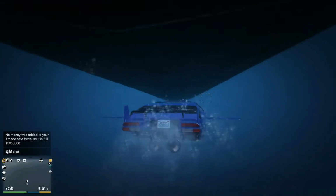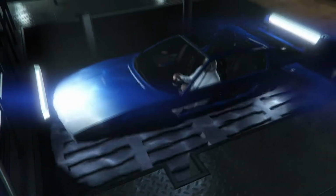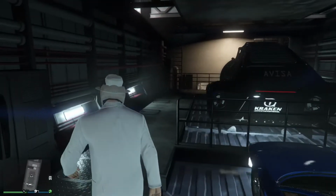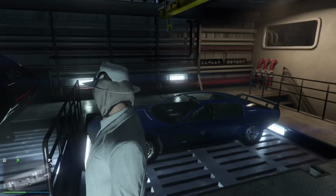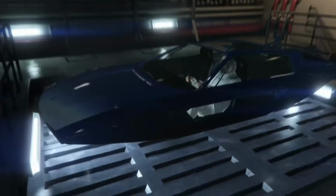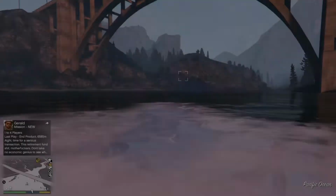If you own yourself a Kosatka submarine or whatever they're called, you can take the Toreador, whatever it's called, into the Kosatka submarine, and there we go. Okay, so yes, there's space, a little place for it at the back of the cracker there, ladies and gentlemen. Very nice, quite pleased with that, you know. Okay, and of course you can take it out the same way you brought it in.